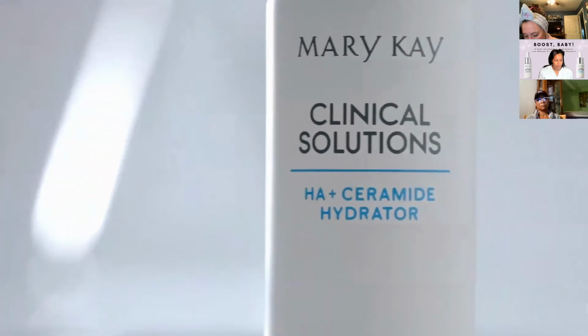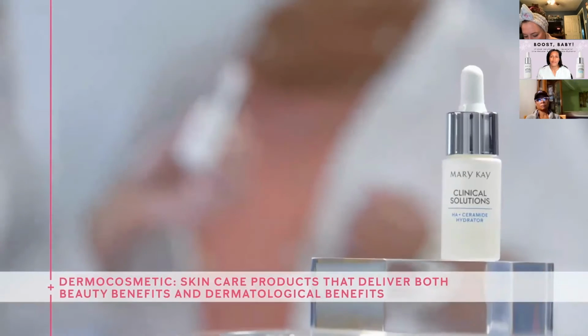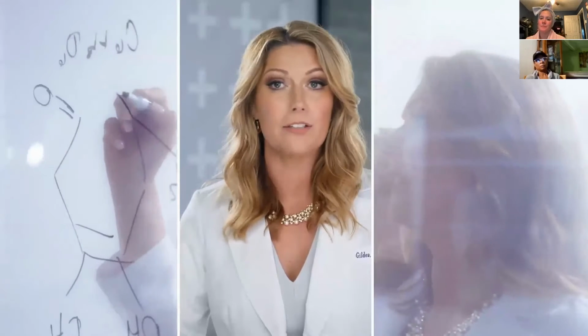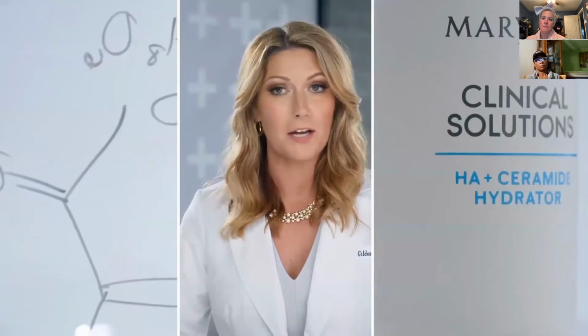The Mary Kay Clinical Solutions boosters are considered dermocosmetic, which means they deliver both beauty benefits and dermatological benefits, similar to formulas you'd find in a dermatologist's office or med spa. In developing the new Mary Kay Clinical Solutions line of products, we went above and beyond the normal process of testing and claims review by providing behind-the-scenes access to an external advisory panel of U.S. board-certified dermatologists to help validate the formula and ingredients.